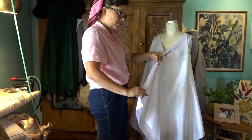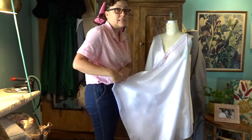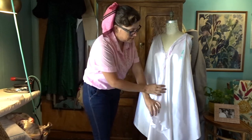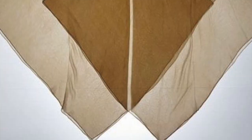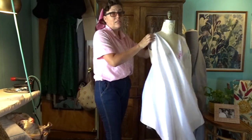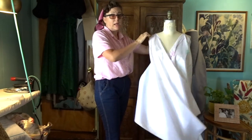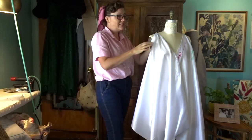So in the original dress, it is stitched here on the bias all the way down. And then the same thing would happen on the sides. So you get a handkerchief kind of effect. It's very floaty and beautiful for the body. Does that make sense?